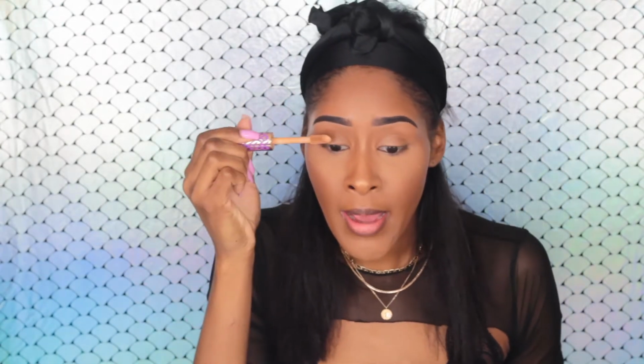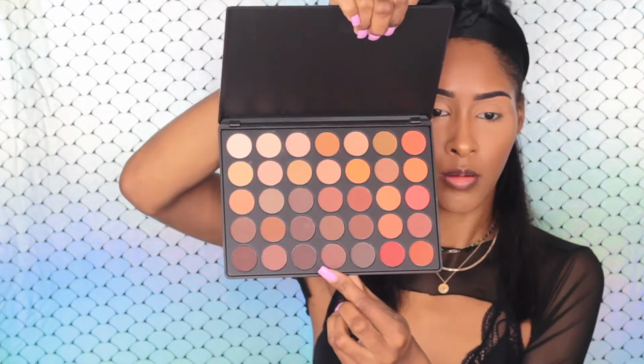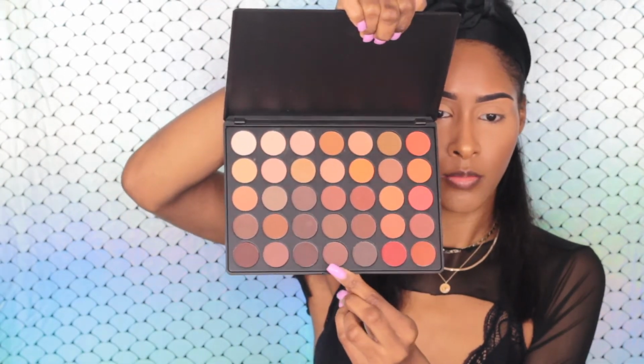And for the eyes, we're going to go in with the Morphe 35OM palette. But before that, I'm going to set my eyelid. I'm going with this brown, and I'm going to apply that to my lid as my transition shade. Actually, I'm going to go in with this one.